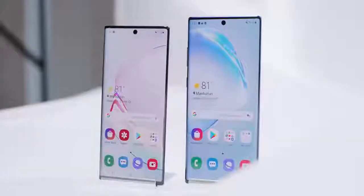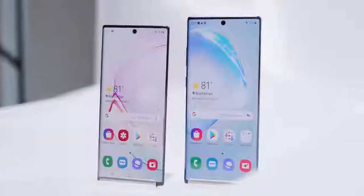So first of all, the Galaxy Note has always been Samsung's do-everything maximum overkill phone for power users, you know? But now that there's two phones, I've kind of found there's this interesting relationship between the two where the Note 10 Plus is still the do-everything phone, with one exception. But then the Note 10 is a sort of awesome phone for most people type of phone. I'll show you what I mean.